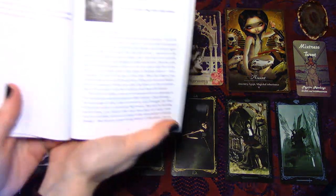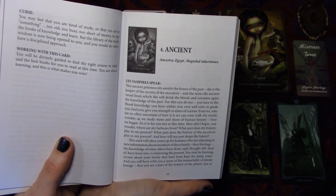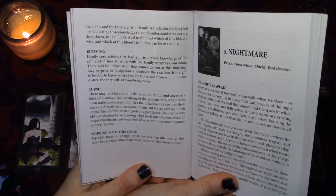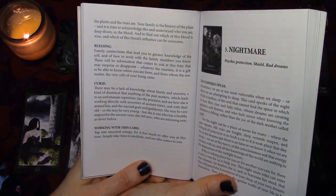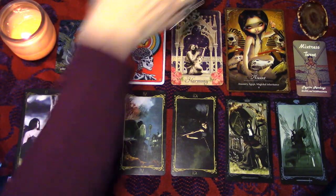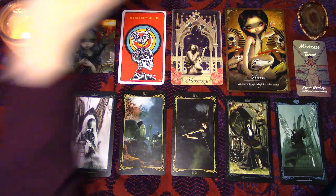Okay, in case you want to read more about this particular ancestor card, here's page 1. And here is page 2. Okay, I think that's probably good enough. I mean, it's just a very clear message for you guys. Get moving.